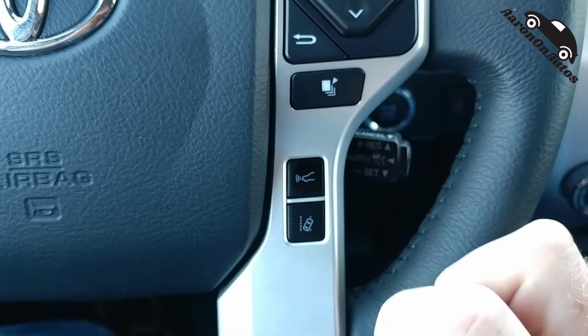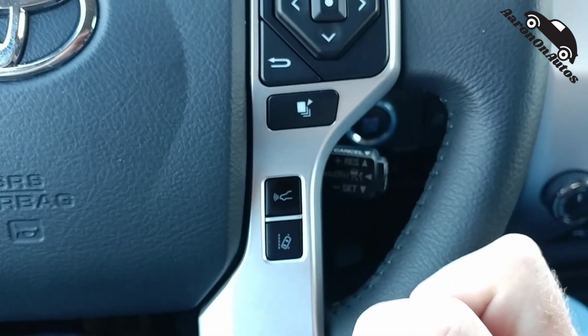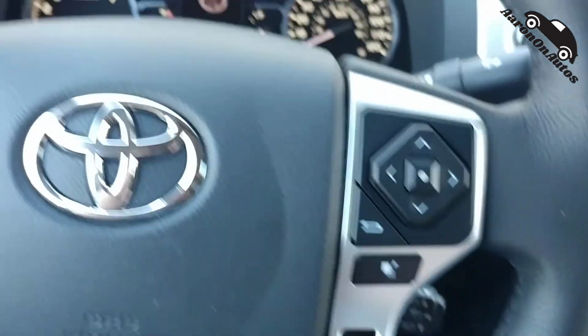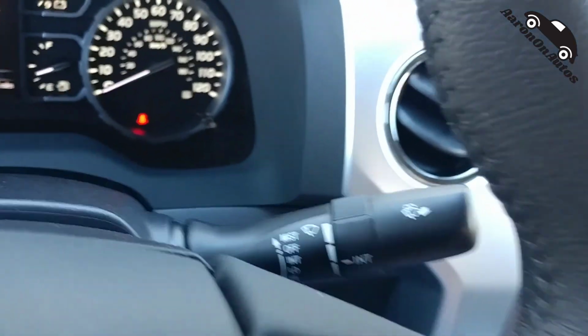Lane keeping assist here, ditto on that. When you shut it off, it's shut off until you stop and restart the car or the truck, and then you're on your own again. Really annoying.